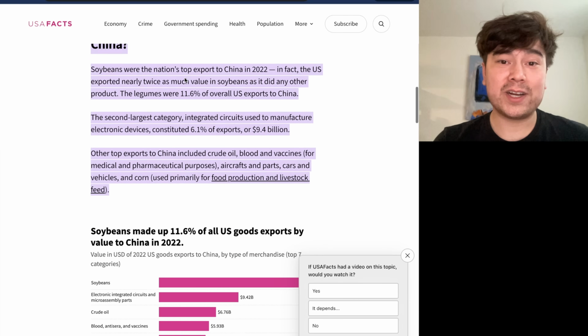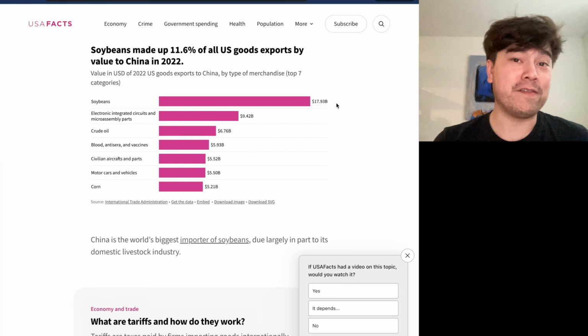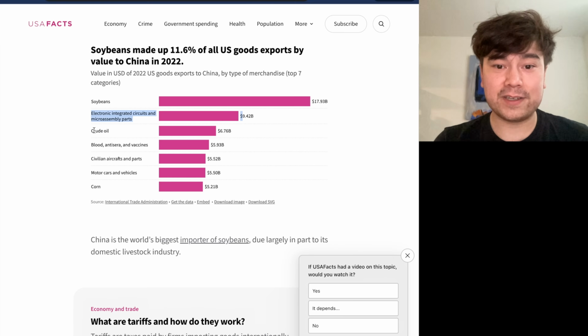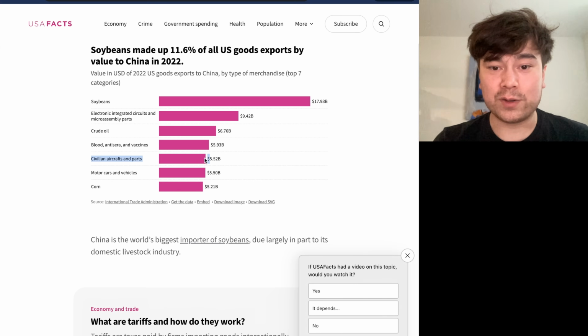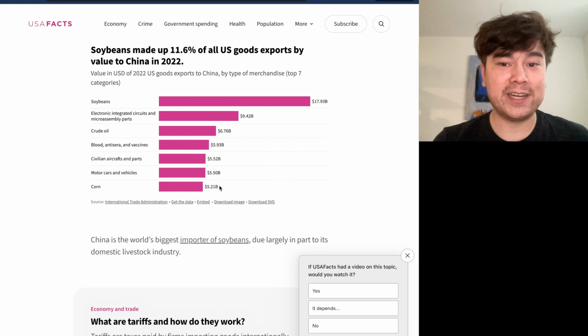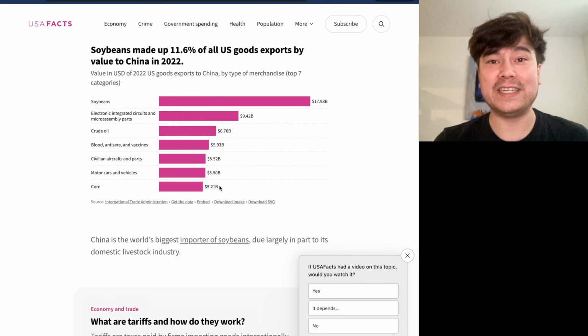What are the top products that we export to China? Number one is soybeans. So if you're a farmer, this will probably affect you a lot. We've also got electronic circuits, crude oil, blood, vaccines. So a lot of these will probably be from Boeing or similar companies, cars and vehicles, and corn. So it looks like of all of these major exports that go from the US to China, a lot of these are basically farm-raised goods. You're talking about soybeans and corn.